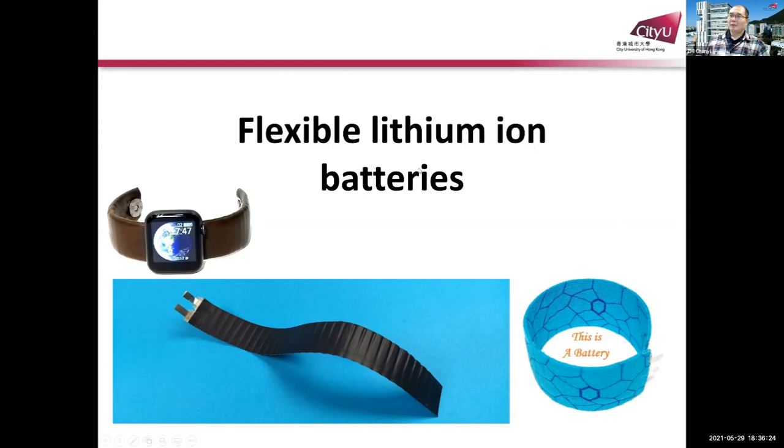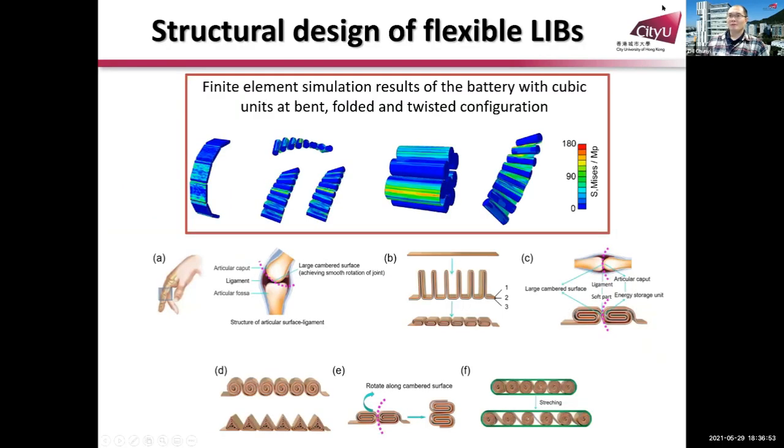But with lithium batteries, we have a lot of constraints in terms of the materials, because, for example, you have to use aluminum plastic film to seal the lithium batteries. Otherwise, if the electrolyte of the lithium battery is exposed to water or air, the battery will be broken. So we can only achieve the flexibility by structural design.